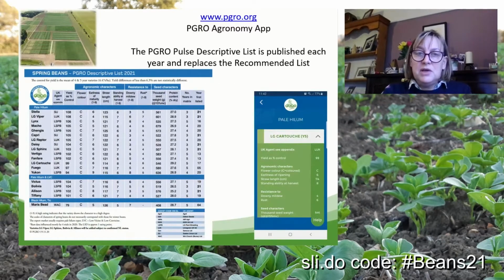Quick update on the PGRO, what's now the Pulse Descriptive List. Many of you will know, there's been quite a lot of publicity around the change from the recommended list to the descriptive list in 2021. Just to say firstly that the number of trials that we're doing has not changed, and the amount of data that we're generating to go into providing the descriptive list is exactly the same, if not slightly better. The reason that we've changed to a descriptive list is to give a bit more flexibility about what characters we can include, how we can keep some varieties on the list, and use other characters to keep them on the list.